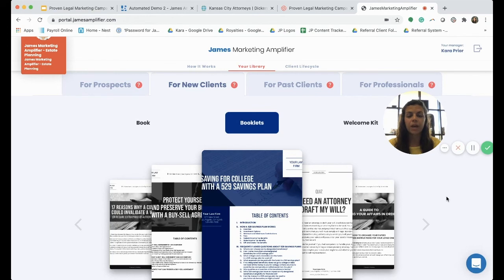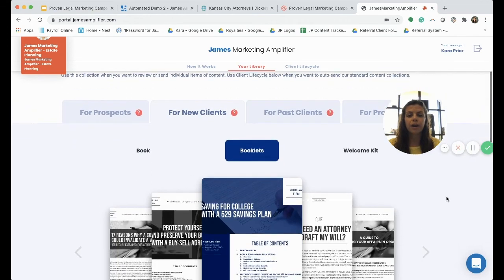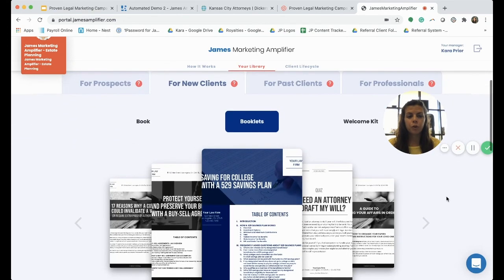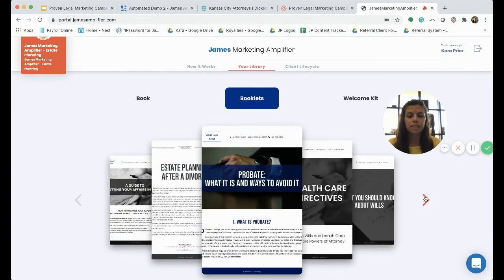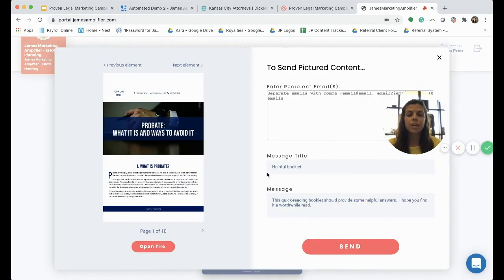what you're looking at now. This section, your library, houses all of your assets. It's broken down, as you can see, by category for prospects, for new clients, for past clients, as well as professionals. You can click on the subcategories and scroll through all of your dozens and dozens of books and booklets. You can send one-off emails that include a link to these assets. You simply enter the recipient's email address here, hit send, and it's as simple as that.